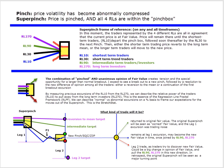Once we've understood the percentage moves that are the average of the last 500 days and the maximum and the minimum, we can start defining z-scores of those moves to tell us what our expectations of the next move might be. So once we've understood how this symbol behaves, whenever the RL10 leaves the RL270, how far it can go historically and statistically, we can use that to start calibrating our expectations for the kinds of moves that can occur from super pinch conditions in order to frame our reward versus risk ratios.